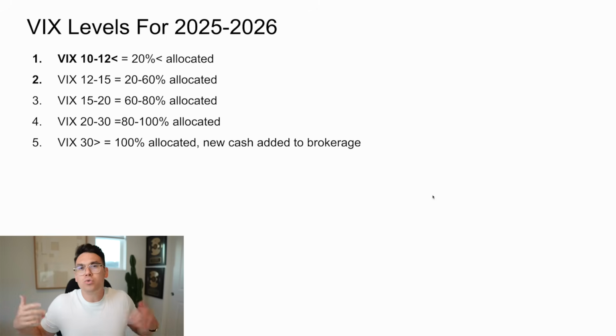I want to make sure I have cash on hand to take advantage of that opportunity. And how do you know when the market is going to downturn or a stock is going to go down? Well, you're going to look at the Fear and Volatility Index. When there's no fear in the market, when the VIX is at 10 to 12, okay, I'm usually 20% allocated and I have 80% cash, all right? And that means there's zero fear in the market, all greed, and it just takes one bad piece of news to make the market downturn, okay?